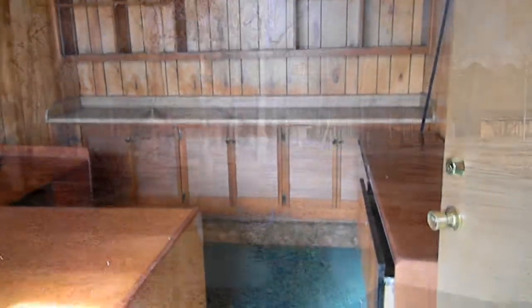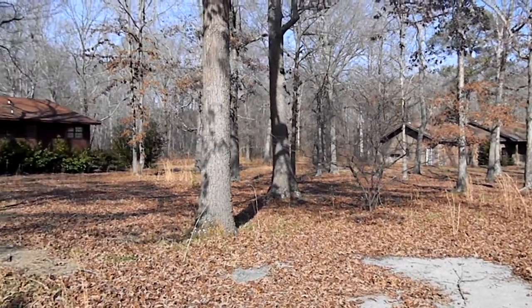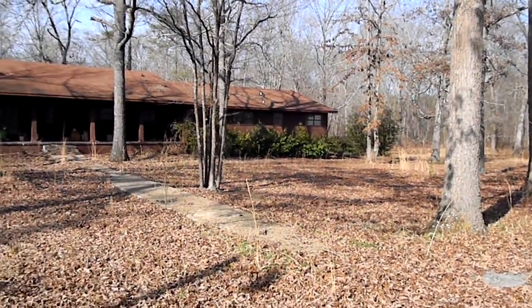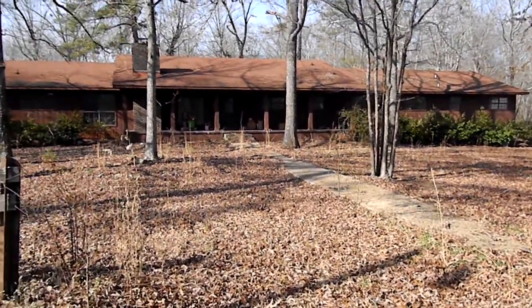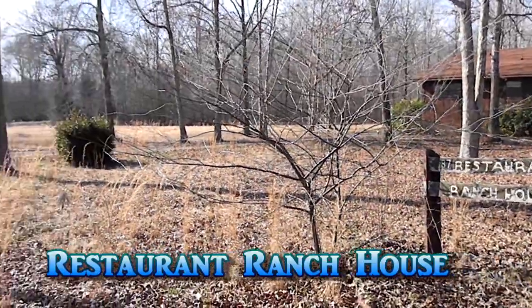Across the hall you have more office space, with a small reception area, and then adjacent to it, I believe this was the office that the administrator of the grounds used. As you can see, very nice office space there. Got lots of built-in stuff there. As you exit the administration building and continue around to the left, you come to the final house on the property, the restaurant ranch house.